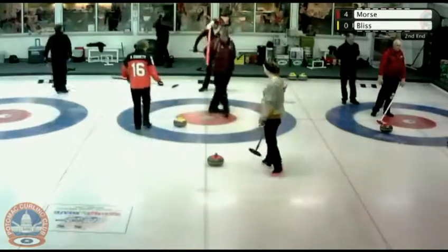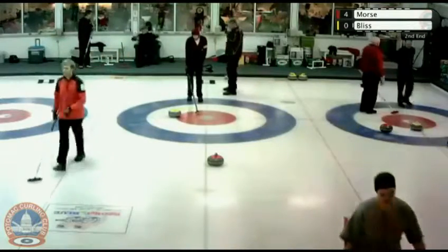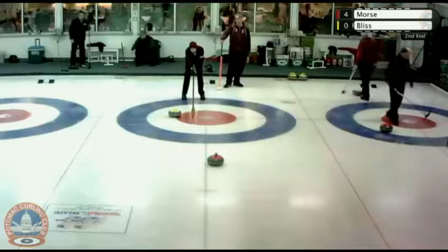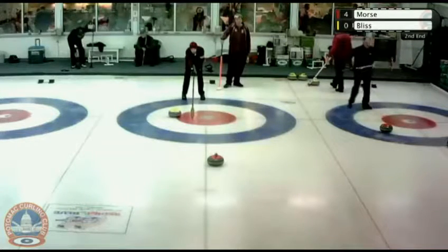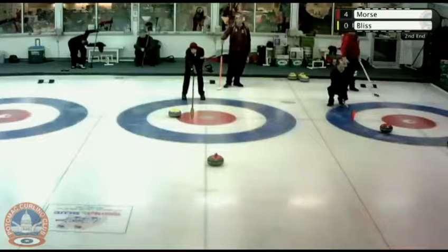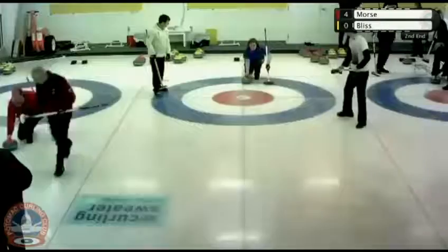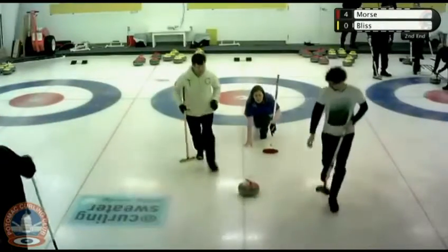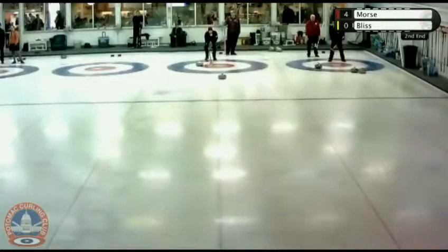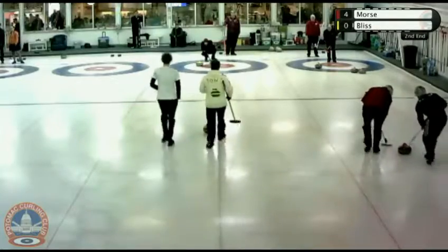Bliss's first rock goes into the house, it curls a little bit, and it's right on the tee line, biting the forefoot. Now, Carl Anderson is calling a takeout on that from the inside out. That's the out turn for Kathy Dunn's second shot. The rock's out. It seems like it's a little bit outside of where he wanted. Now he has to wait to see if it's going to curl enough to get rid of that yellow rock.